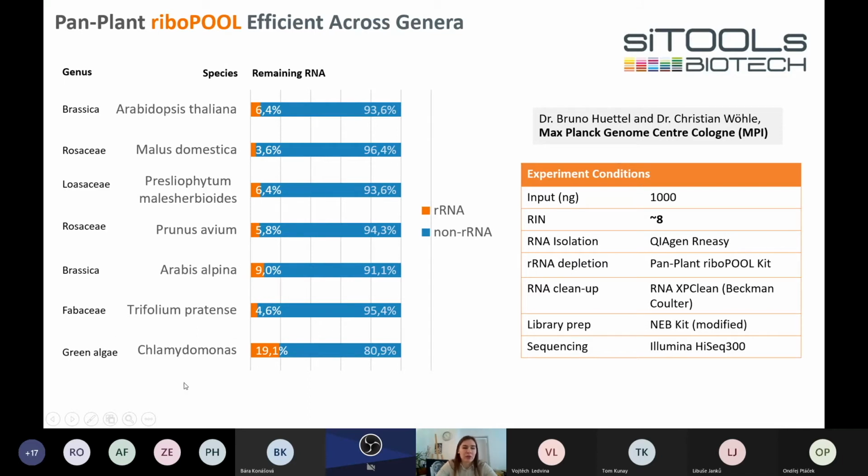And this case down here was quite surprising. They just wanted to see how well the pan-plant that was designed for flowering plants would work on Chlamydomonas reinhardtii. Chlamydomonas reinhardtii is a very primitive algae that is really distantly related to these flowering plants that the pan-plant was designed for. And even there, the pan-plant was able to remove the ribosomal RNA, so only 19% of reads mapped to rRNA after using the pan-plant for RNA depletion. So that's really great. And just for your information, we also created now a Chlamydomonas reinhardtii rubber pool that you can just combine with the pan-plant to enable also much better ribosomal RNA depletion results when using the pan-plant on Chlamydomonas reinhardtii.